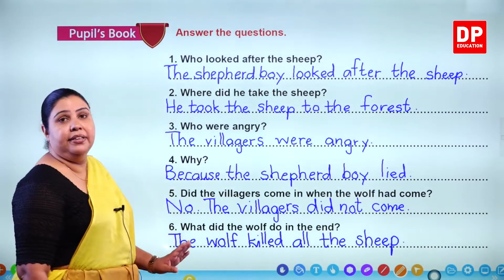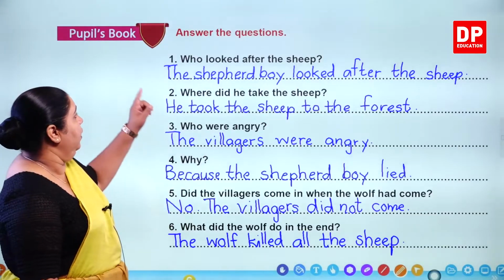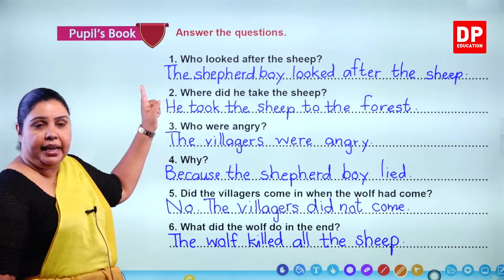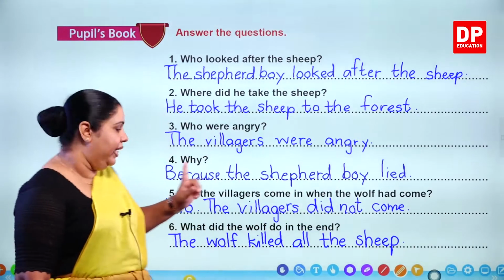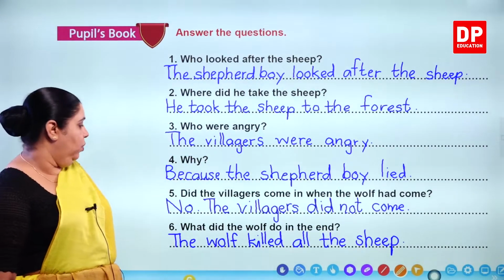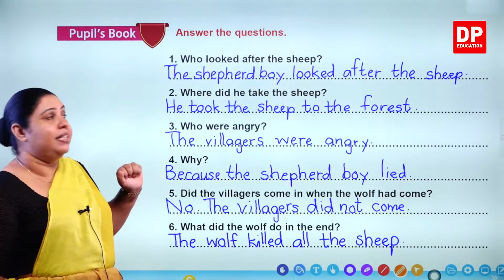Now when you write the answers, you must start the sentence with a capital letter, end the sentence with a full stop. Always it should be a capital letter. Okay? So now what are the questions once again?